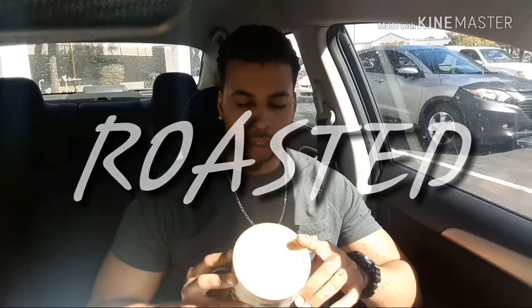Got these roasted pecans, and these are 220 calories, 1/4 cup, 3 grams of protein, 4 carbs, 3 fiber. So this is a good source of fiber. You can eat this as a snack. Like I said, don't go too far on it. 1 serving a day is probably the right amount.